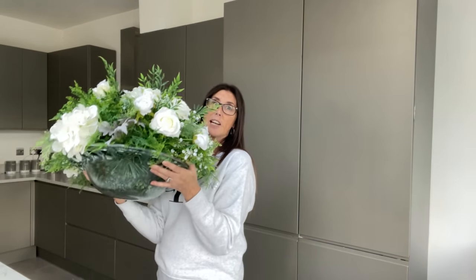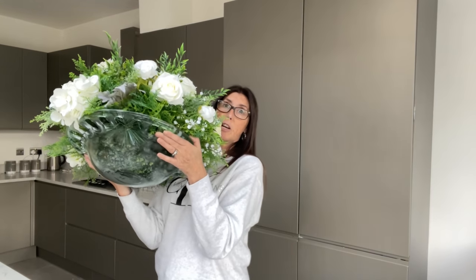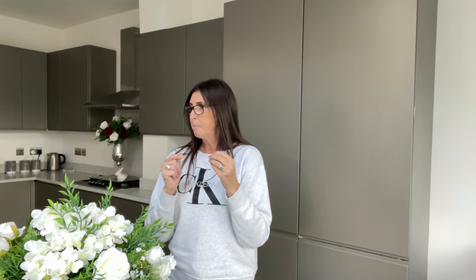So I just wanted to show you what you can achieve if you've got a big bowl like this, and this is quite heavy. In the bottom of the bowl, because I didn't want to see the foam, I put a topiary ball. I think they're called topiary balls, like a boxwood topiary round thing. They do them in Home Bargains actually. They come in two halves and you clip them together. I've got one half and I've put it in the bottom so you can see there.